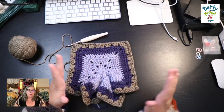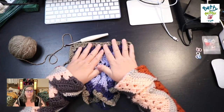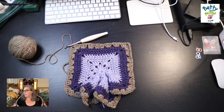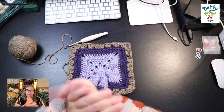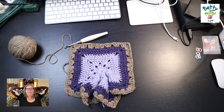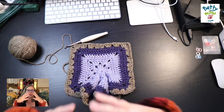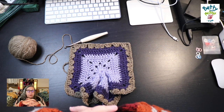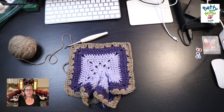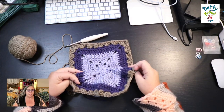And my motto is lay it down and admire it. So every few rows, or at the end of every row, lay it down, admire it, drink some of your water. Stretch your hands. It's really not healthy to just crochet nonstop for hours and hours, but I know we all do it. But it's really not healthy. Also, when you lay it down and admire it, you might notice if you've made a mistake.